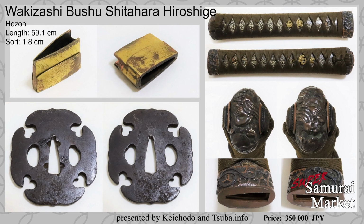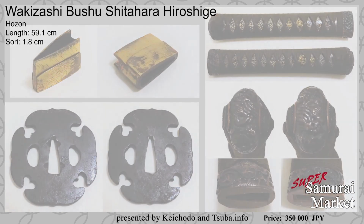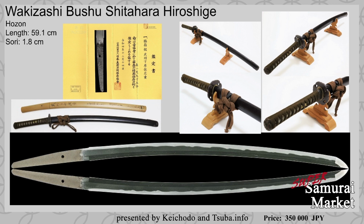The tsuba is iron, somewhat simple, but has 4 inoshishi no me, or boar's eyes, and the menuki are gilt dragons, and the fuchi kashira are copper based, but have other components. There's an anchor in shakudo on the fuchi and a fierce oni on the kashira, and it's a togi dashisame wrapped dark brown silk hineri maki style tsuka.